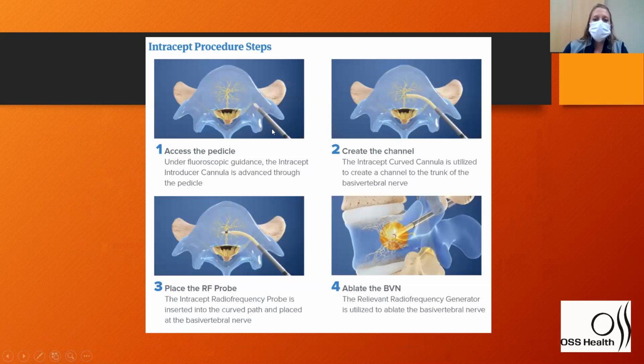So what's done here is a small probe is inserted into the vertebral body, kind of similar to that cement procedure I talked about earlier. But the probe is then advanced right to the very center, right? We're at the root of the basivertebral nerve. And then a small probe is advanced right on top of it. And then it generates a field of ablative energy, approximately 1 centimeter in diameter, and we burn for approximately 15 minutes.